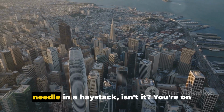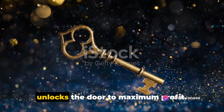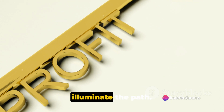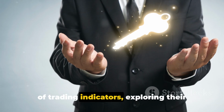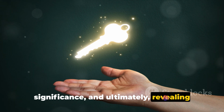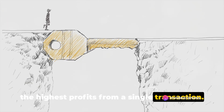It's like finding a needle in a haystack, isn't it? You're on a journey, seeking that golden key that unlocks the door to maximum profit. But fear not, because we're here to illuminate the path. In this video, we'll delve into the realm of trading indicators, exploring their significance, and ultimately, revealing the best indicator that can help you reap the highest profits from a single transaction.